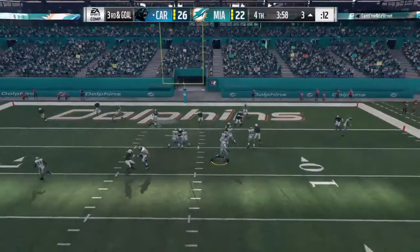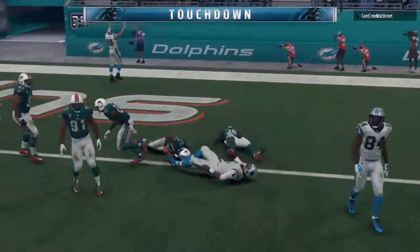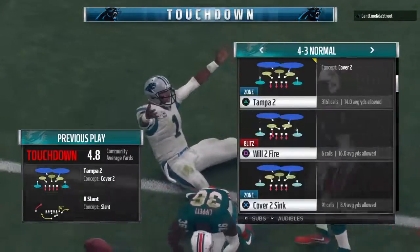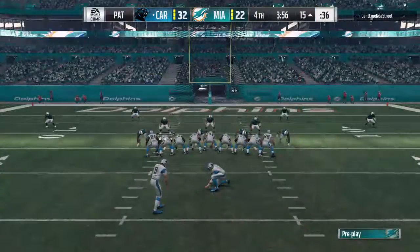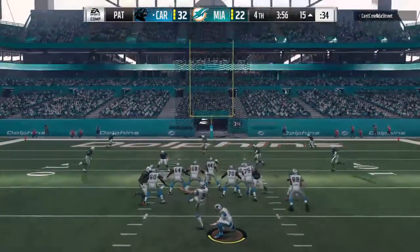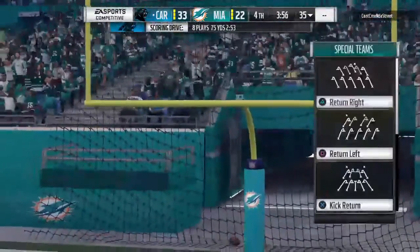To throw is Newton. Flushed out, and the Panthers in for the score. Gano for the extra point. And that one pushes the lead up to 11.